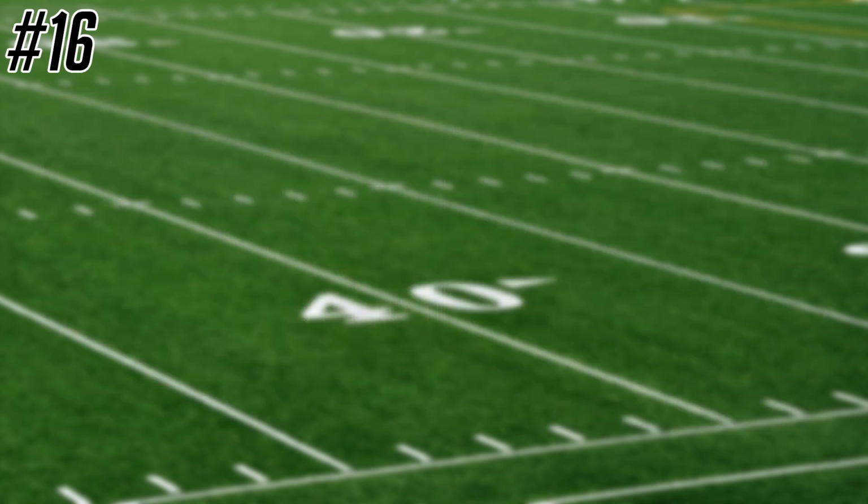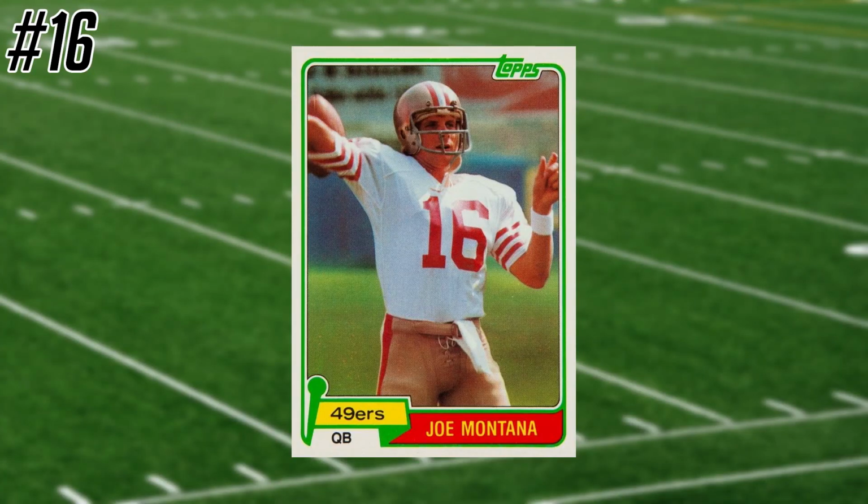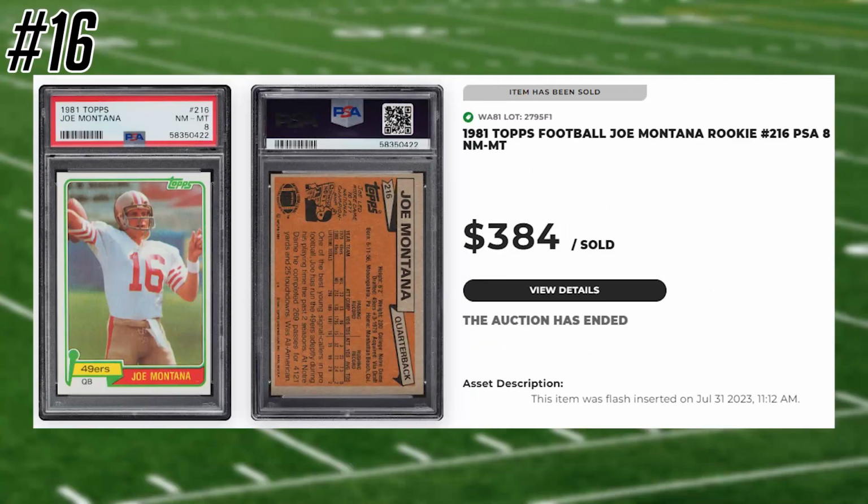Make that back-to-back Hall of Fame quarterback rookies at number 16, this time with this 1981 Topps Joe Montana rookie, card number 216. This was a PSA 8 and it also sold for $384.